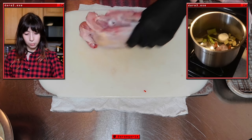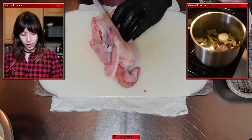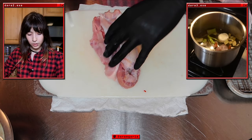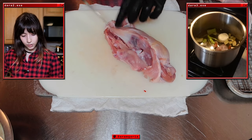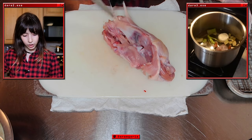You can see how little meat we actually have remaining on the carcass itself. And now let's go ahead and do the same thing with the other one. We make an incision. We cut through all the way to the other skin end, right? Just to make sure that it peels off really nice and easy for us.